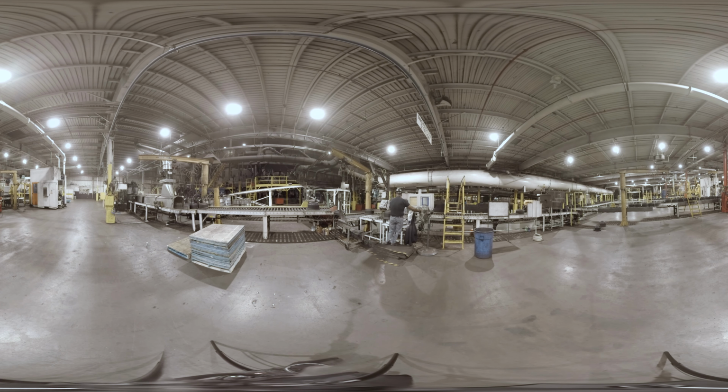Okay, so now we're inside the next stage after those drums have cooled down, where they're about to go into the grinding area. So what he's doing right now is he's going to do a full dimensional layout of the part, and so that is real-time SPC data that's going into PLEX.